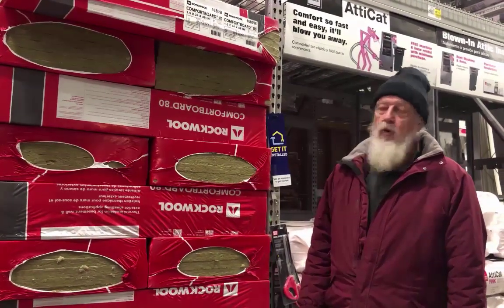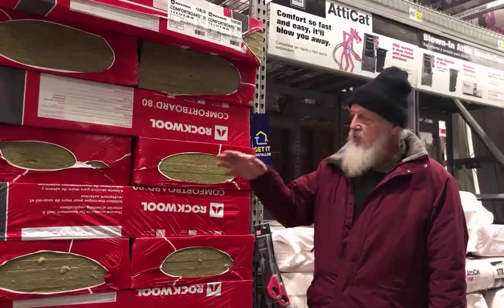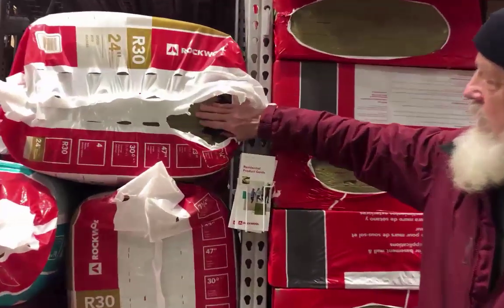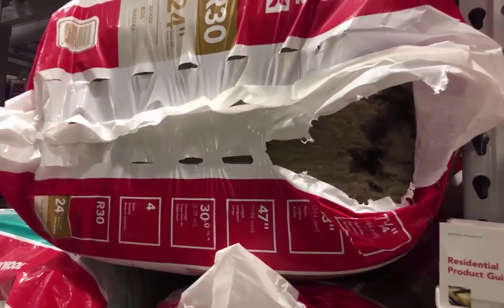Rock wool is very good for air sealing also. Any bat insulation has limitations, but this is fairly dense. These are the bats, you can't see them well. It actually cuts pretty easily. It does break apart, but you can cut it fairly easily with a serrated knife.